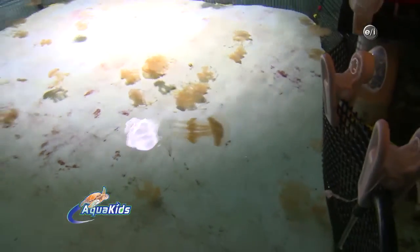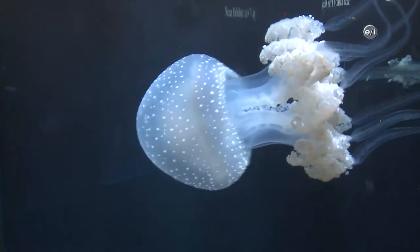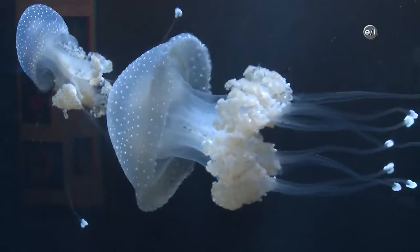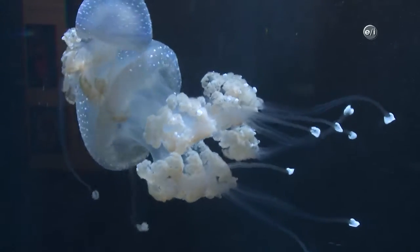So these guys are actually a little bit different than all the other ones we've seen because they don't have tentacles. So they're a different branch of jellyfish, basically. So they don't sting? They don't sting. Yeah, you can touch them as well. They have a lot of little mouths and that frilly stuff, but they still produce a mucus that can sting.